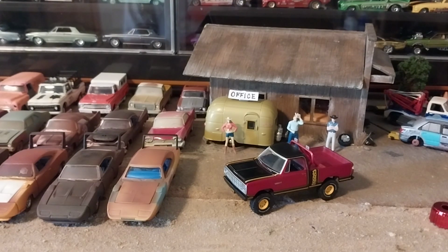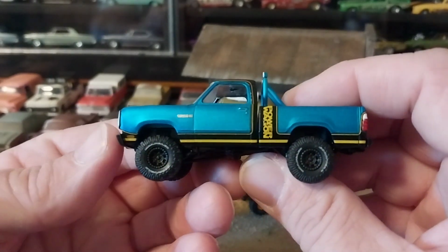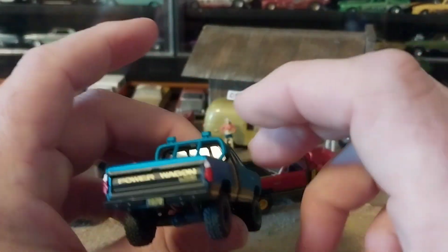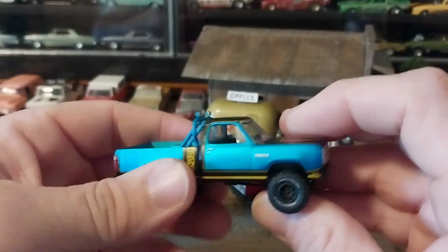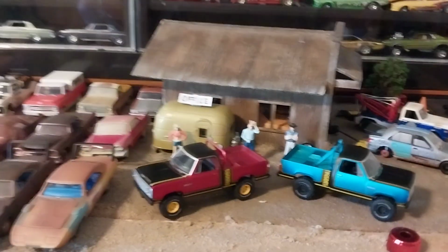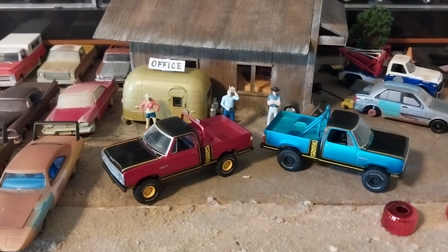But yeah, I do a lot of wheel swaps and base swaps on my Dodge trucks. That's the one thing I love about the M2s, because they're so easy to swap around without any effort at all. And yeah, the blue looks dynamite too. These are probably a couple of the best looking Dodge trucks they've made so far, when it comes to the 4x4s anyways. Those look fantastic. So if you guys can get a set, I highly recommend it.